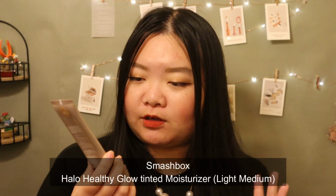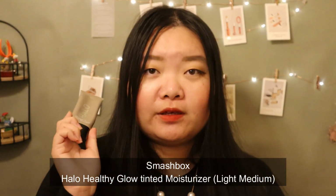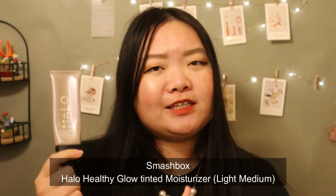And then I have my Smashbox Halo Healthy Glow All-in-One Tinted Moisturizer in light medium. I did not like this. It was very heavy, even though it says lightweight. Didn't like anything about this. I feel like it sank into my pores. It was the wrong shade.